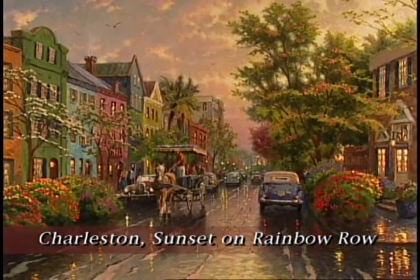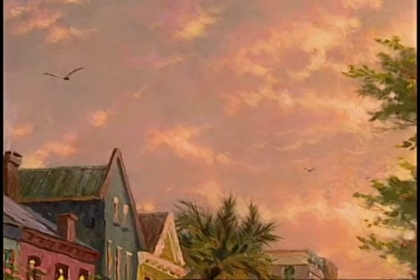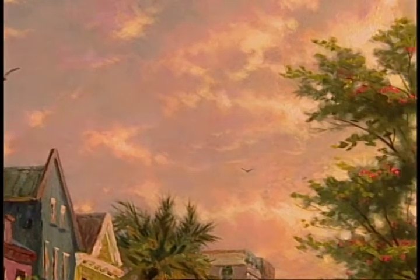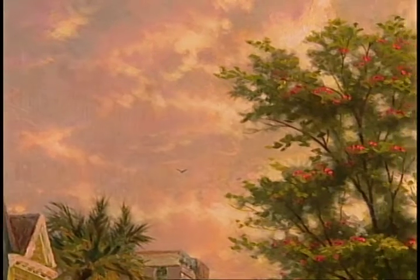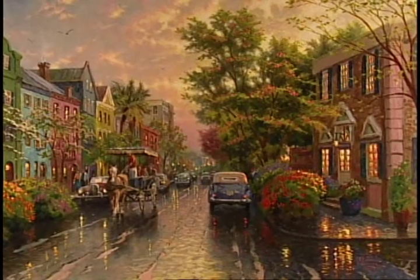This involved working over the original colors of the plein air painting and changing the mood to create a sunset glow. I envisioned what it would look like on a rainy afternoon as the clouds are just clearing and sunset is coming to Rainbow Row.